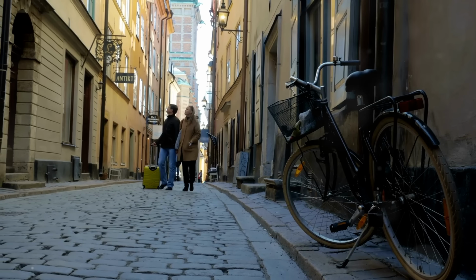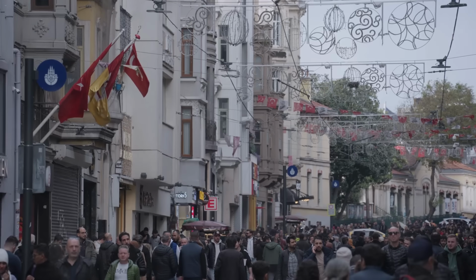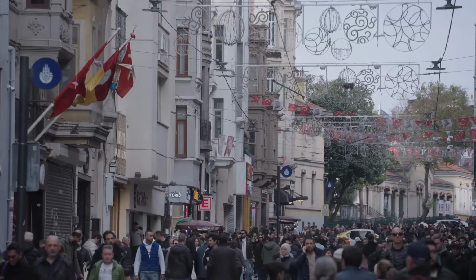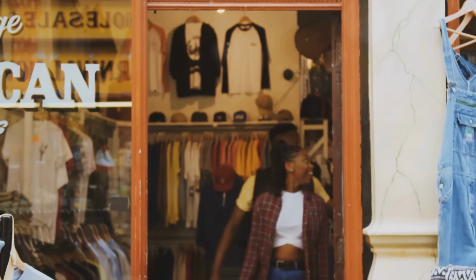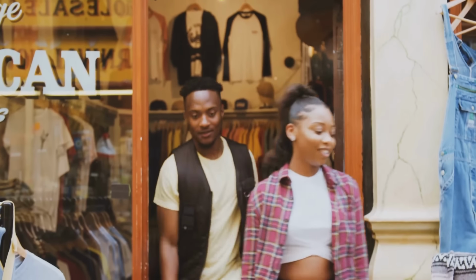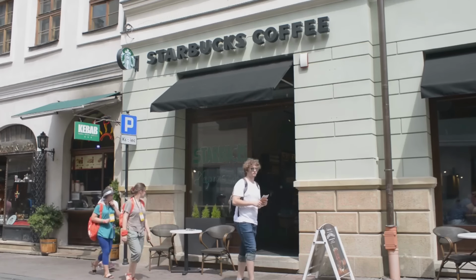Our exploration of Södermalm leads us to Götgatan, the island's main artery, and a vibrant tapestry of urban life. This bustling street is a microcosm of Södermalm's eclectic spirit, a place where vintage clothing stores sit alongside independent bookstores and trendy coffee shops share sidewalk space with traditional Swedish bakeries.